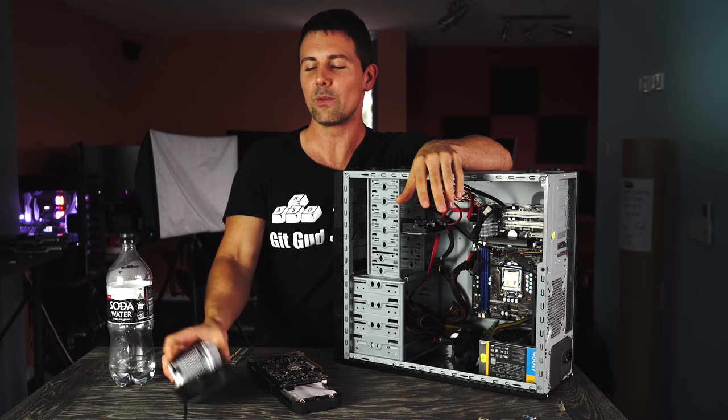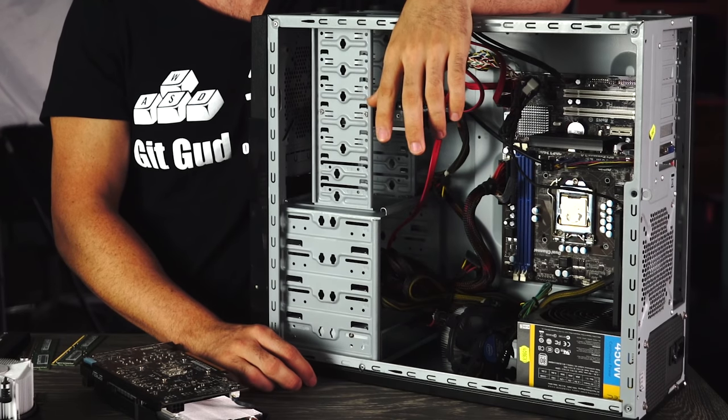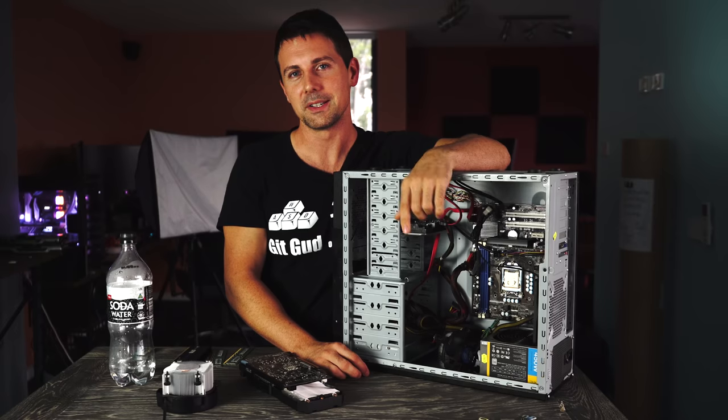But with all that aside, let's take apart this PC here, clean all these parts individually down, and then put it back together, overclock it. Hopefully we can get this thing to fit too. And yes, I know this thing's upside down. I just don't really know why I haven't bothered to put it downside up.